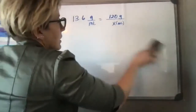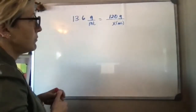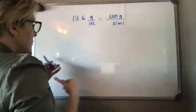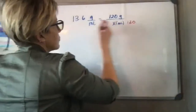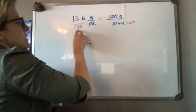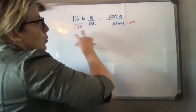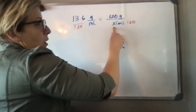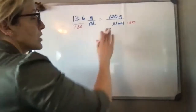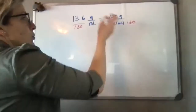And let's do this. When the variable is in the denominator, I find a lot of students have a hard time with this. If I divide both sides by 120, it would cancel out the 120 here and I would get 13.6 divided by 120. That doesn't take the X or the milliliters out of the denominator. So what you just solved for is 1 over milliliters. You can flip that in your calculator by doing 1 divided by the answer. But I just want you to realize that doing this does not bring the X out of the denominator. You have to flip the fraction.